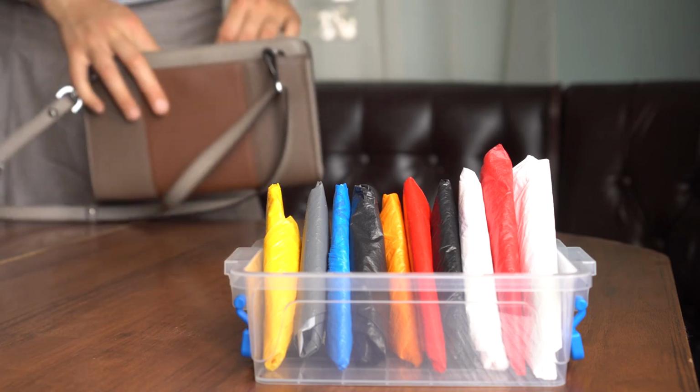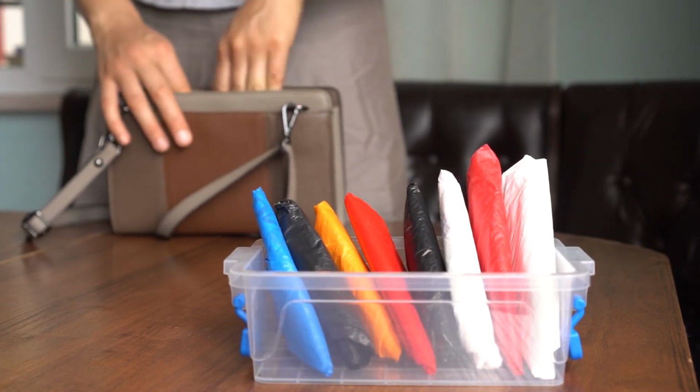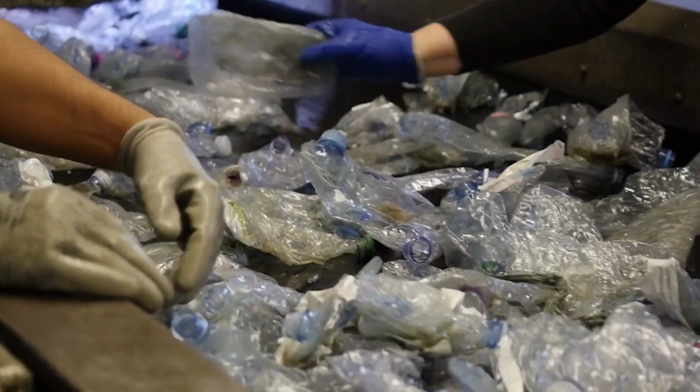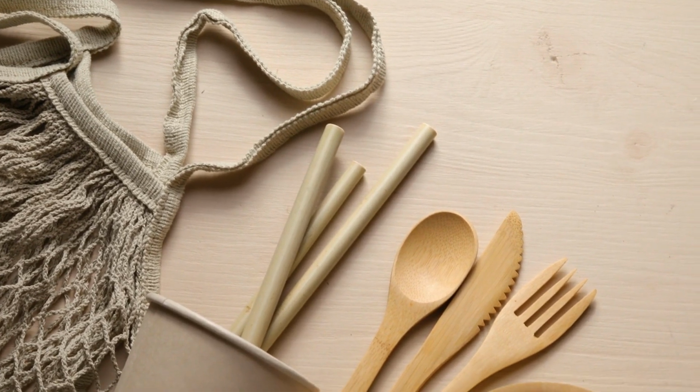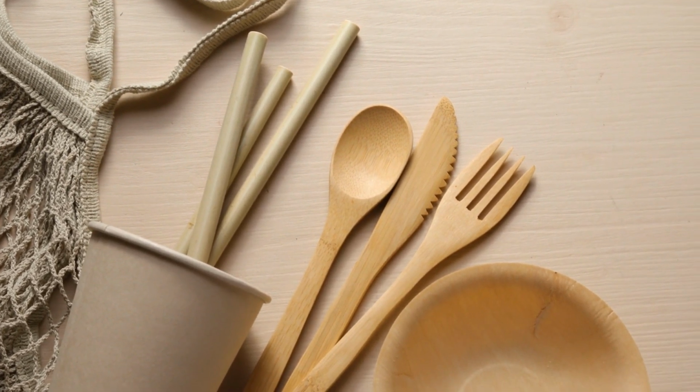These small swaps are easy, affordable, and often require items you already have at home. It's amazing how much plastic we can eliminate with just a little effort. So, take action today and start living a more plastic-free life with these simple DIY solutions.